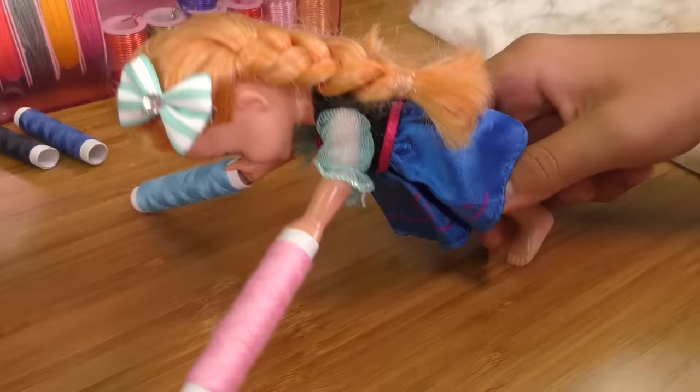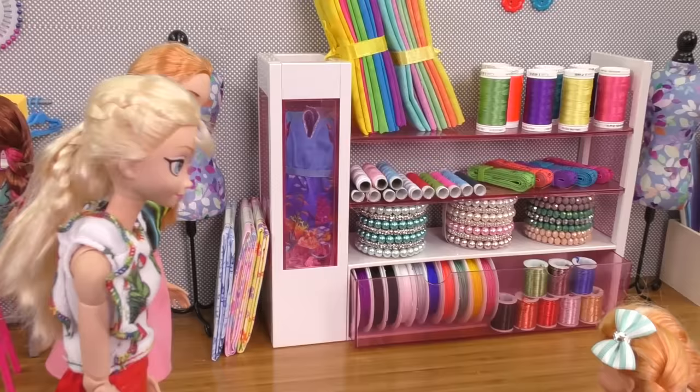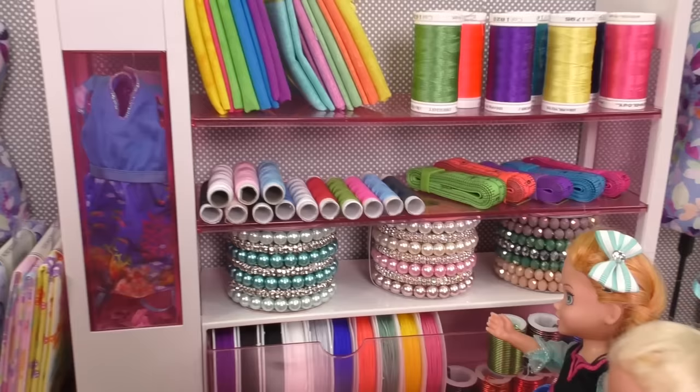Meow. I don't want to go into the fabric store, Mommy. Why not? Because there's so many boring stuff. Wow, this is not all that boring. Yeah, look at these shinies. That's cool. Well, girls, do they make kind of like dresses here?